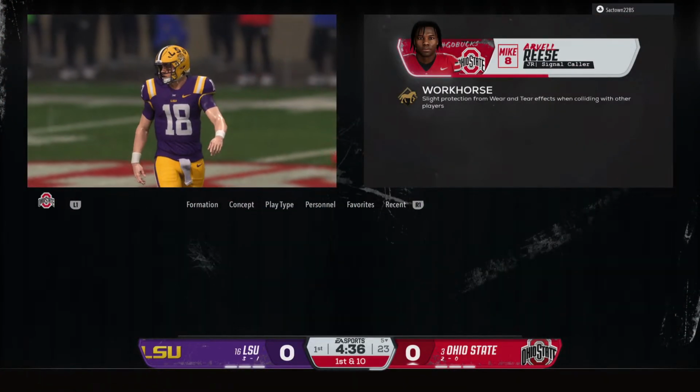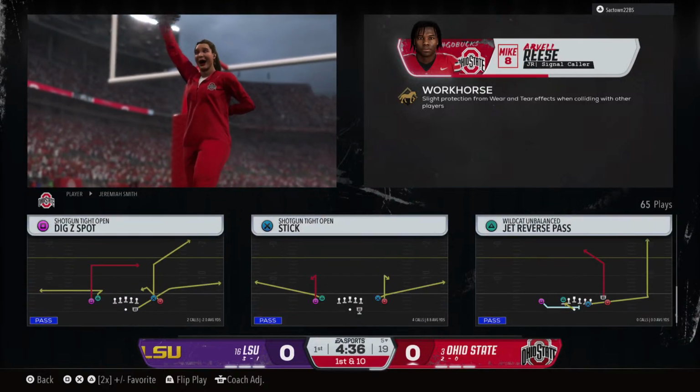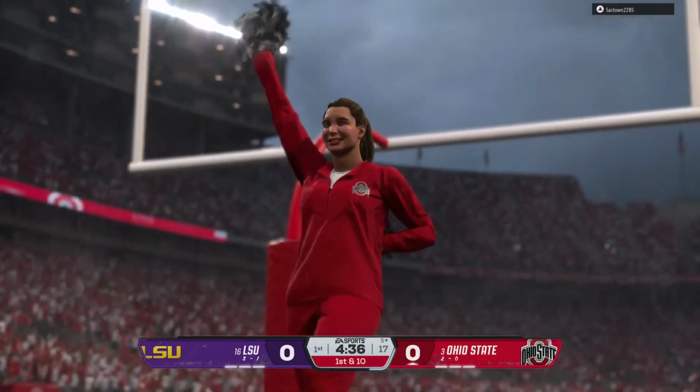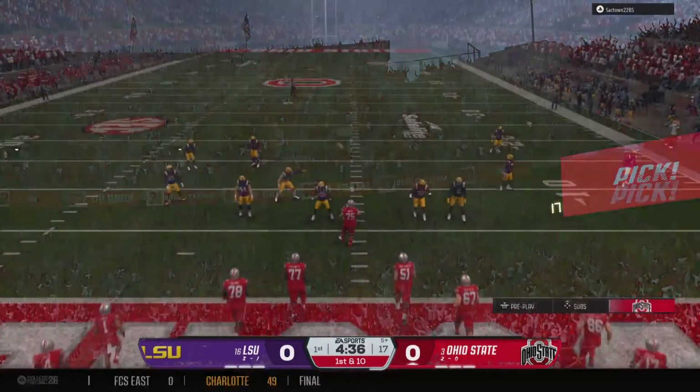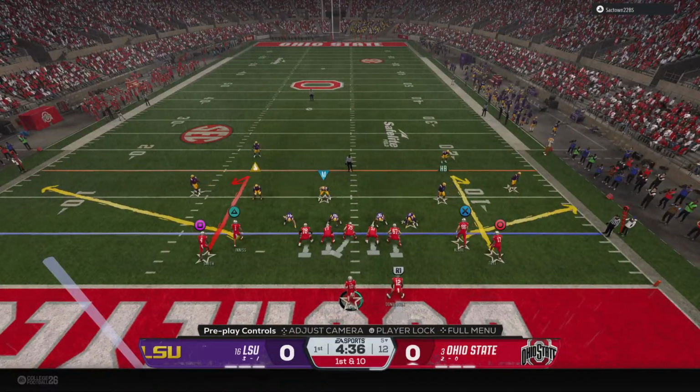Well, here it is, opening drive of the game. We're just trying to find that rhythm, run the ball, a couple passes, and this one backfires. Poor decision by the quarterback. That's 100% on him, and this defense now gives their own offense great field position here to get points on the board.